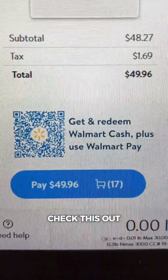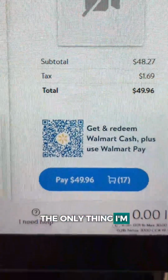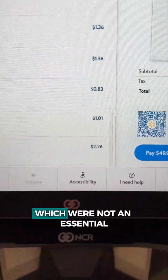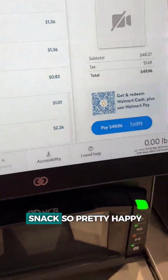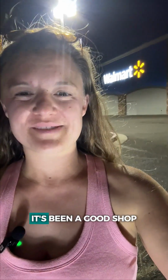Check this out, $39.96 with tax. The only thing I'm leaving behind is the green beans, which were not an essential, they were an added snack. So pretty happy with that. All right, Walmart, it's been a good shop, under $50.